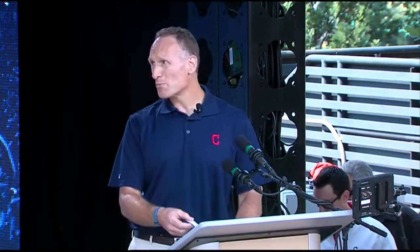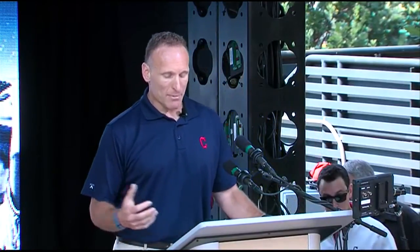When Progressive Field was built, the fan experience was largely a one-size-fits-all experience. Whether you're sitting in the upper deck, in the left field mezzanine, or behind home plate, only your vantage point was really what changed. How you experienced the game was the same. Our fans want a more targeted, segmented experience. They want neighborhoods that are representative of how they want to view the game and experience the game with their friends and families.